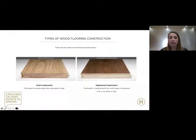So to start with, we will run through the differences between solid and engineered timber. A traditional flooring from hundreds of years ago would be the solid timber construction. As you see on the left, the solid construction is hardwood all the way through, and you can see the growth rings on the side there.